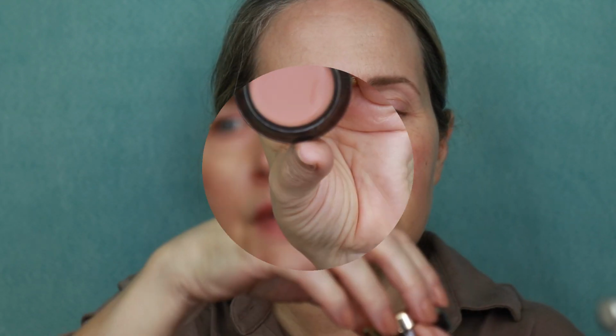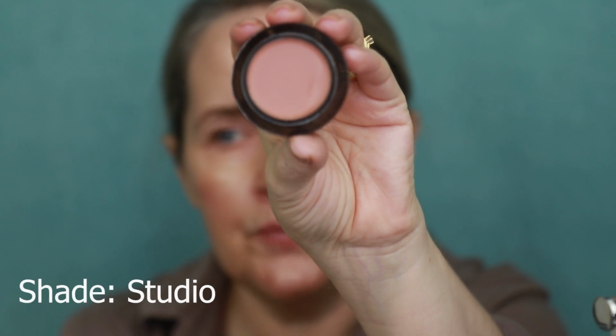It is the Merit Solo Shadow. I loved the shade as soon as I saw it. Now they did send this in PR to me. First of all, the packaging is so pretty. Look at that, just gorgeous packaging. This is the shade Studio. Isn't that gorgeous? So I thought this would be so ideal for a latte makeup look, because I'm trying to keep everything in that creamy brown theme.